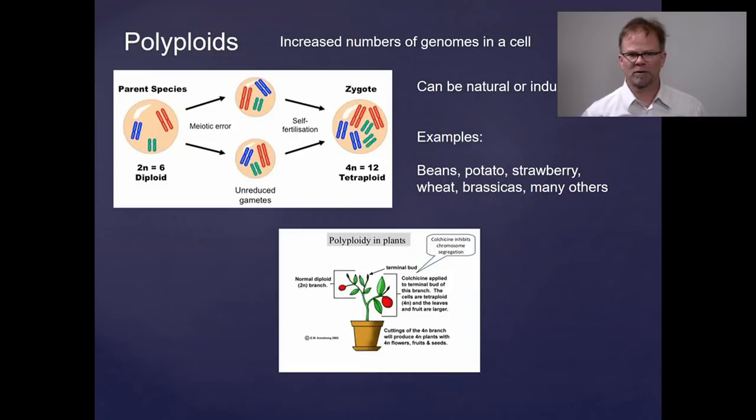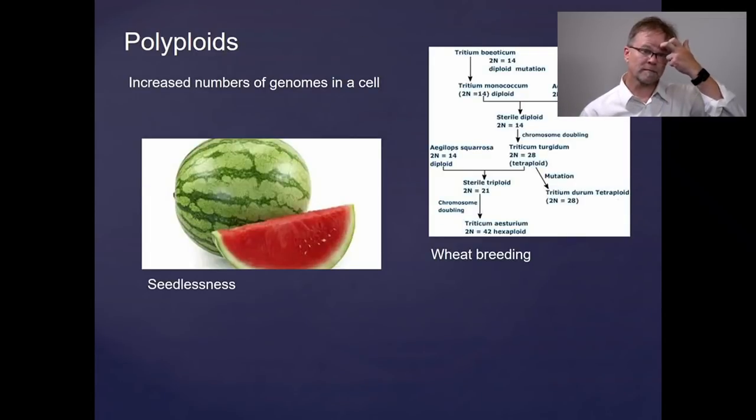And when you have polyploidy happening, this figure on the bottom shows that a polyploid tends to be bigger, has larger leaves, larger flowers, and larger fruits. So this is why polyploids are exciting. And this is why polyploids have actually been selected through human cultivation. The other place where polyploids have a role is in seedlessness. Now, watermelons are a great example.